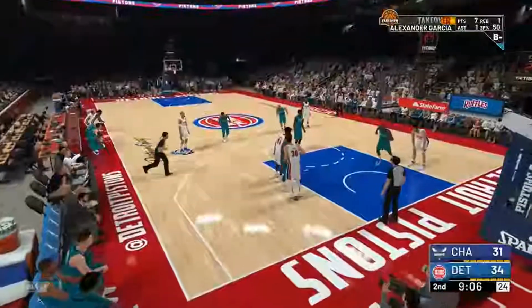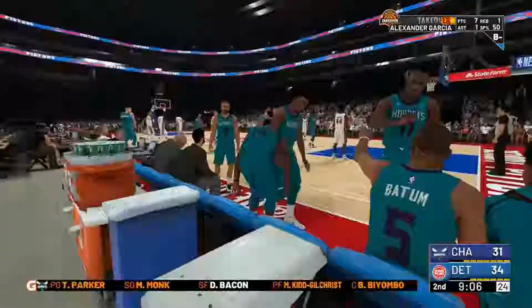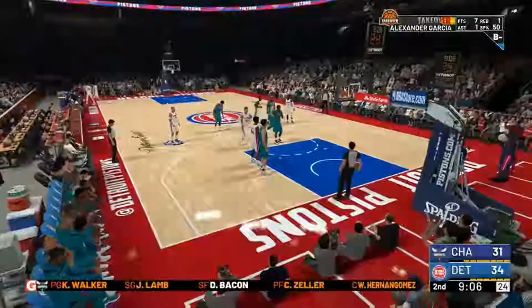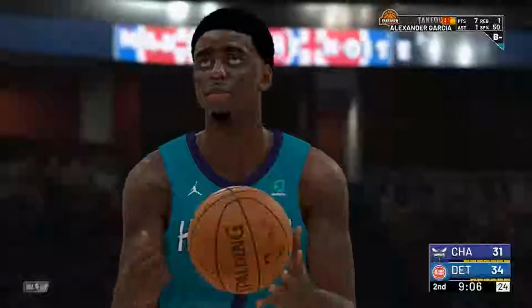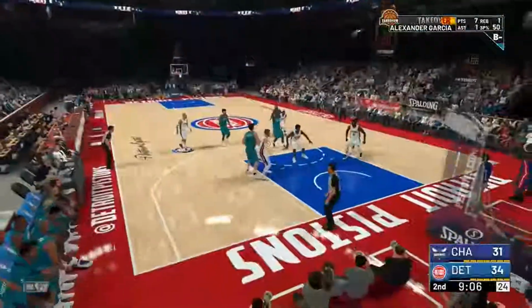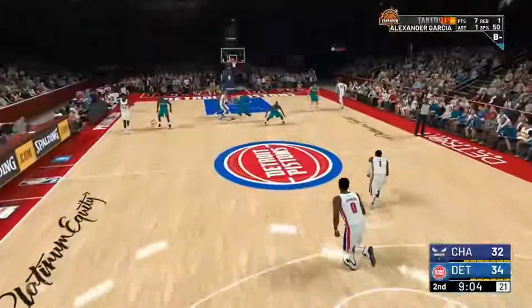That free throw, no good. Andre Drummond's checked in for Detroit. Griffin comes in for Lure. So an almost entirely new group in now for Charlotte. Hernan Gomez is checked in for Bismack Biyombo. Zeller comes in for Kid Gilchrist. Jeremy Lamb's checked in for Monk. And it's Kemba Walker in for Parker. And the second free throw, good. Quarter number two, around 3 minutes gone by.